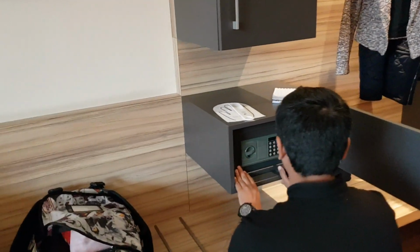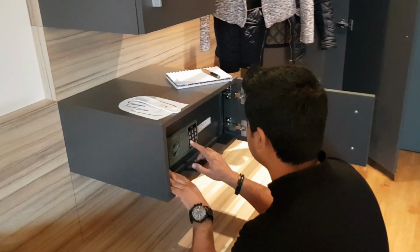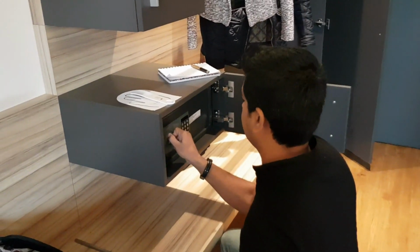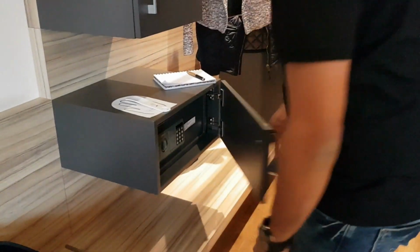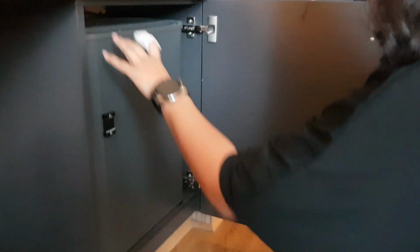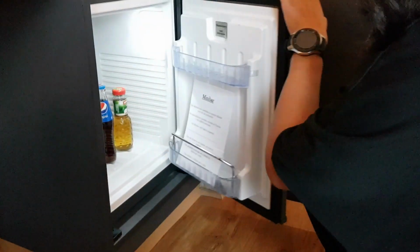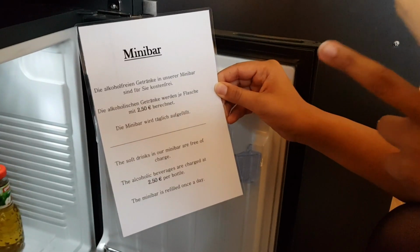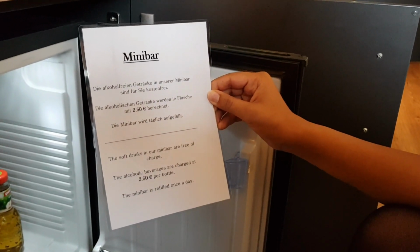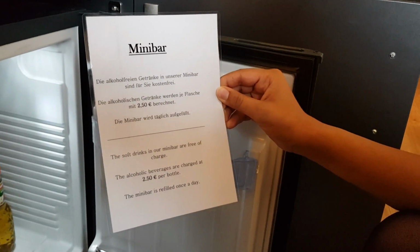Some important things. So as you can see, we have a locker also here where we can put some important things like passport, keys, etc. And we have a cute little mini refrigerator here. We have a small mini bar over here, and the alcoholic beverages cost around 2.5 euros, and the soft drinks are free.